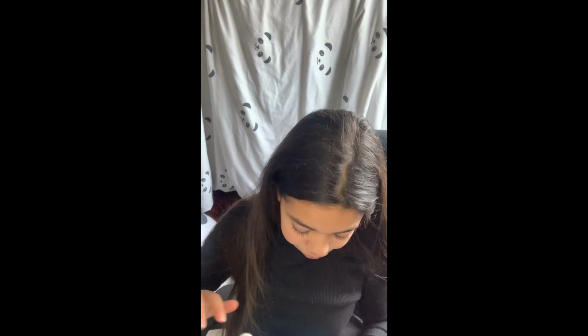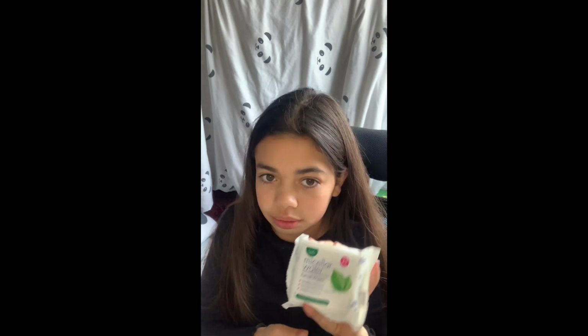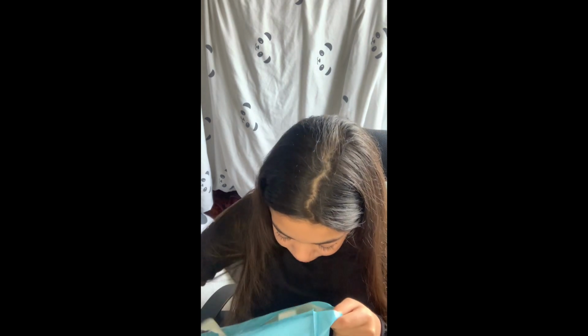I got these cotton things, so I can take my makeup off and stuff, and then I got cleansing wipes. These are deep cleansing ones, and then I got these facial wipes, and these are suitable for all skin types. I got some hair ties.